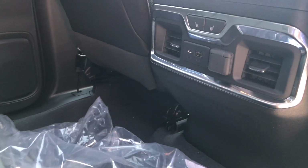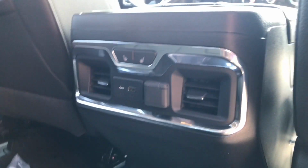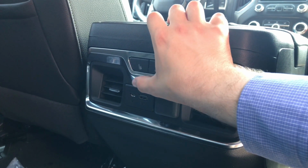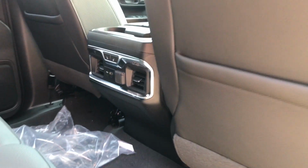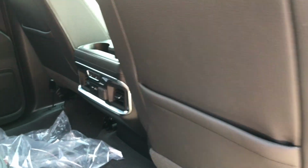Looking forward here, you are going to see we do have rear heated seats, a cigarette lighter plug, also two USBs, one USB and one USB-C, AC and heat vents for the rear passengers back here, and that is about it for the rear side of the console. Nice map pockets on either side of the back seats.